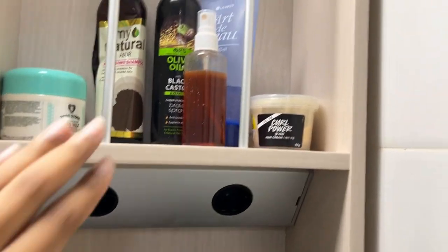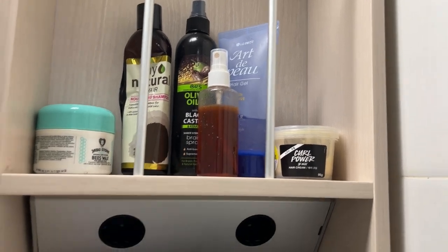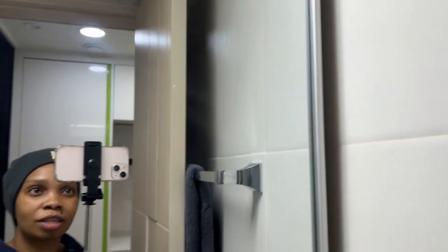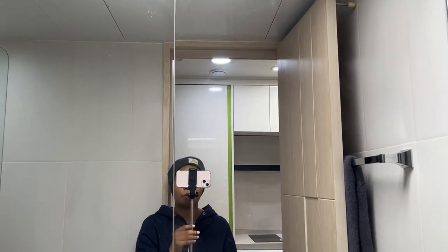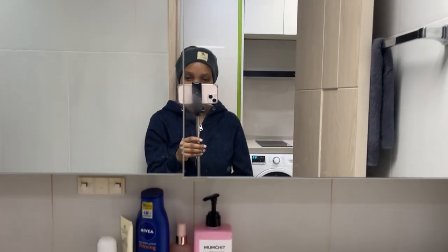I'm actually starting to create my own hair products because I haven't found a shop to buy any of my hair products. So if you have a plug, please do plug me in. For now, I will be trying my own products, which are working quite fine so far. And yes, that is my bathroom.